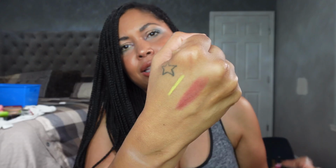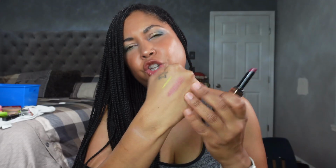3 more products from NARS. These are lip products. The first one I have is the Afterglow, I don't know what it's called, is it the Power Matte? That stuff is so small. I don't think this is the Power Matte. I think this is the Afterglow Balm, and this is in the shade All In. I like this because it's sheer.